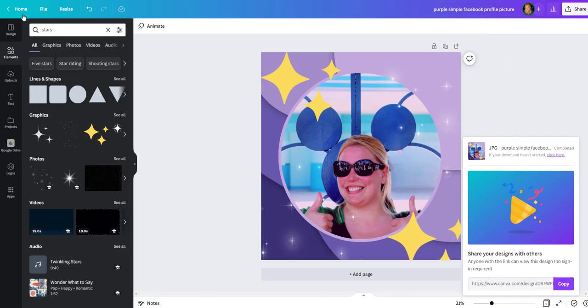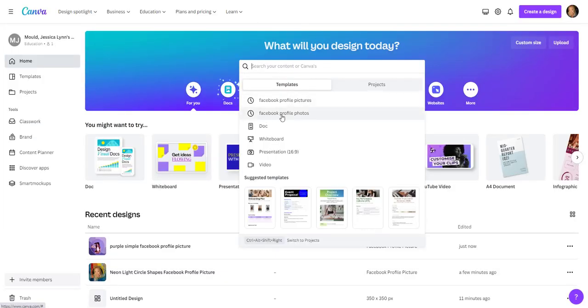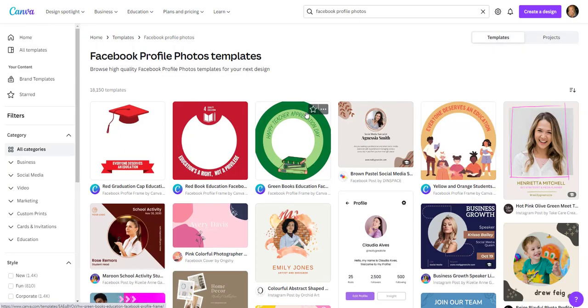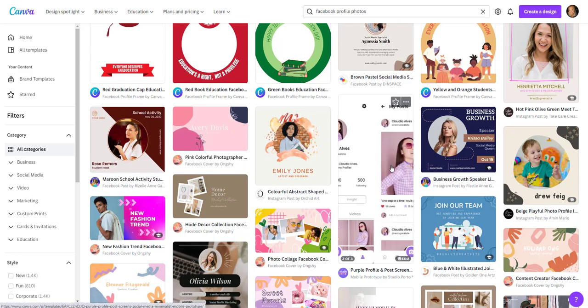The other one I want to show you really quick is if you go to Facebook profile photos. Now remember the last one said pictures, this one says photos. I almost like the ones that say photo best. Look at these. These include all kinds of extra stuff, so you could use this really easily for like a company.